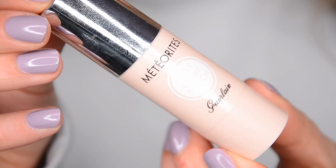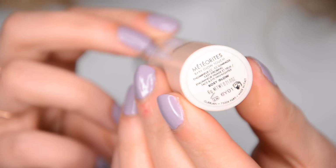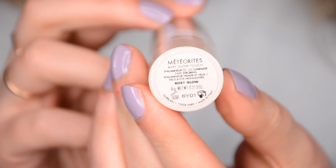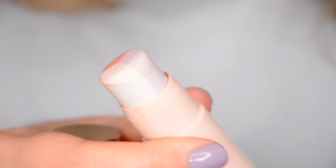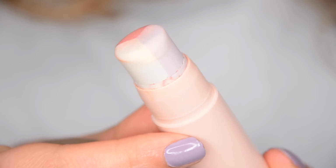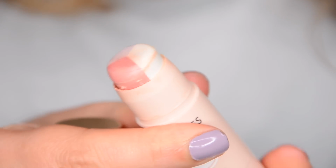And the last product that I'm including, the new thing that I'm including into this project, is Guerlain Meteorites Baby Glow Touch Illuminator, CC, Easy Strobing, Face and Eye Highlighter, called Rosy Glow. They make a lot of claims on this. I purchased it because it smells like Meteorites and this is my favorite scent in the world. But this CC Illuminator is a barely reflective moisturizing stick that I think I'll use as a primer, or else I might use it as all over face, sort of throw it on with some concealer and go.